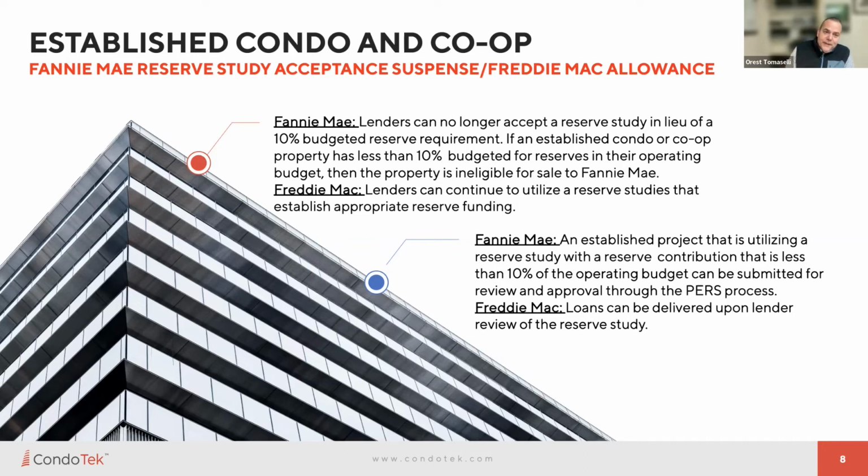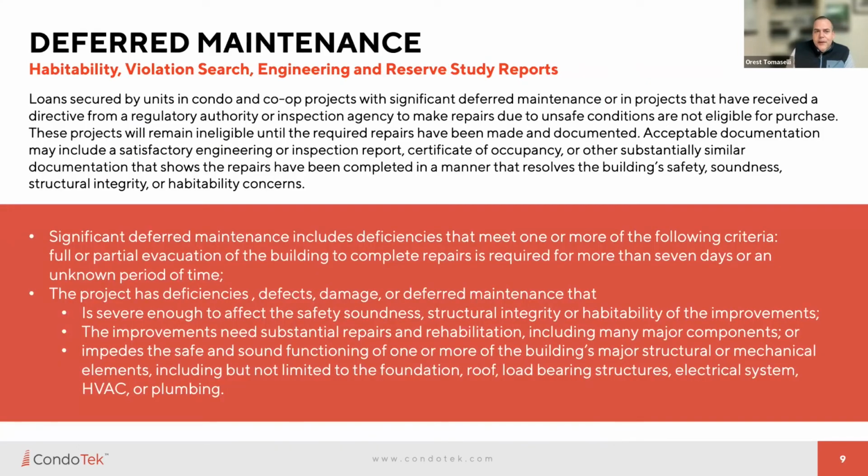There are several other things that have come up and that are required of condominium developments, which we're going to get into. So the big one, deferred maintenance. Fannie Mae has outlined, and this is specifically as a result of the Surfside condominium collapse, that any issues in the development that can affect the habitability of a unit or the enjoyment of a unit essentially are elements that will reject a condominium development from being able to be approved.